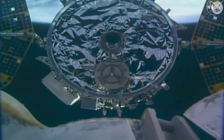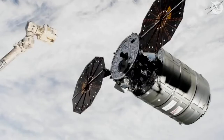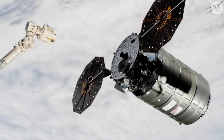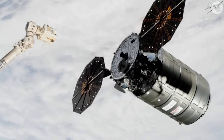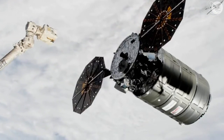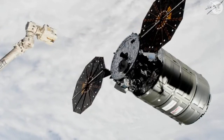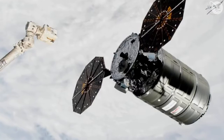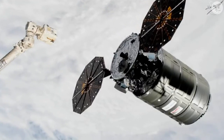Once the Canadarm2 starts moving, there'll be a series of milestones before capture, some readouts of the distance from the arm to the capture position over the pin, and then we'll get a couple stages of capture. There's first stage capture and then second stage. Cygnus will be officially captured after that second stage, and all the snares are closed and ready and locked.